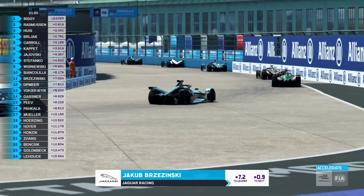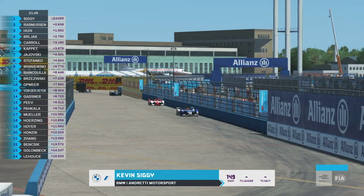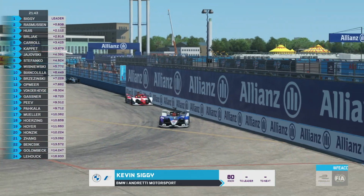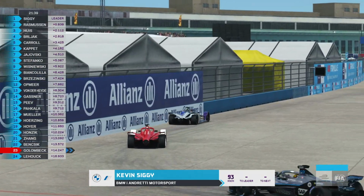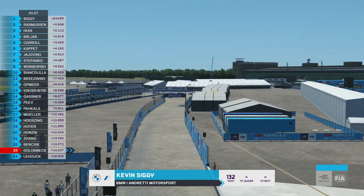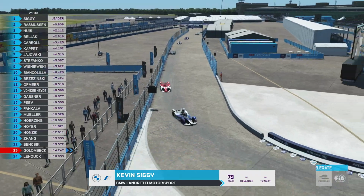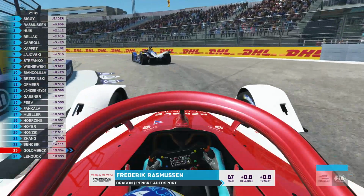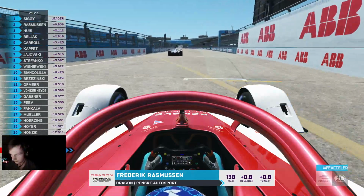So there's Kuba Brzezinski in the Jaguar. There's Kevin Siggy, race leader, 0.8 of a second ahead of Freddie Rasmussen. Bono Huis getting dropped a little in 3rd place. Marius Golombek decides to activate his first attack mode. He's down in 23rd position, so I guess it's a case of might as well, really, for Golombek. He's got a long race to go if he wants to get back up the order.